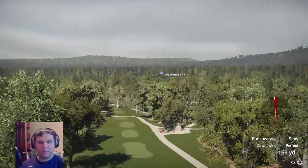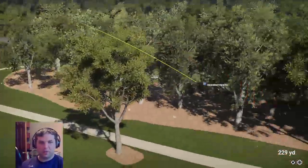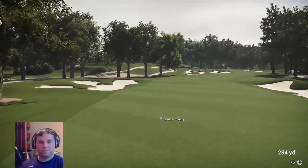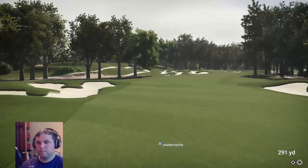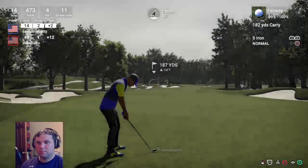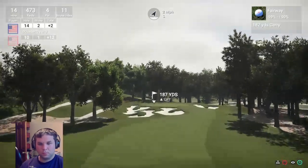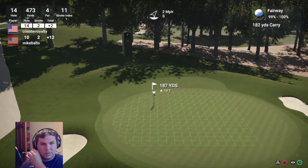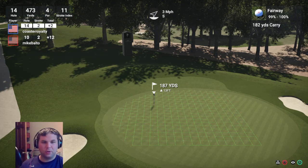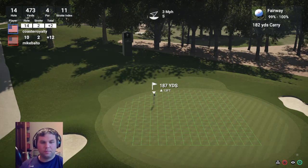Slow, perfect, and back to my normal, just a little bit of a pull. But should be able to land on the fairway here. Sweet. Now we are looking at around 185 yards to the pin. All right, so 187 to the pin, 13 feet up, so it's actually going to be about 191.